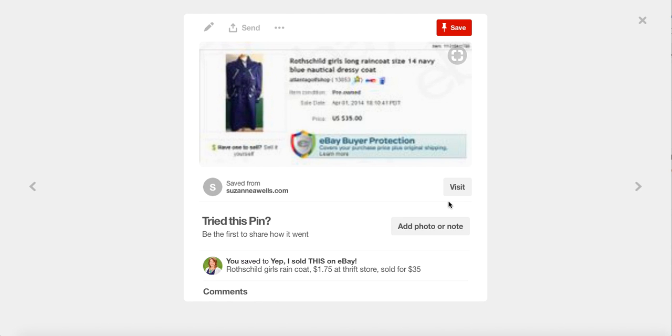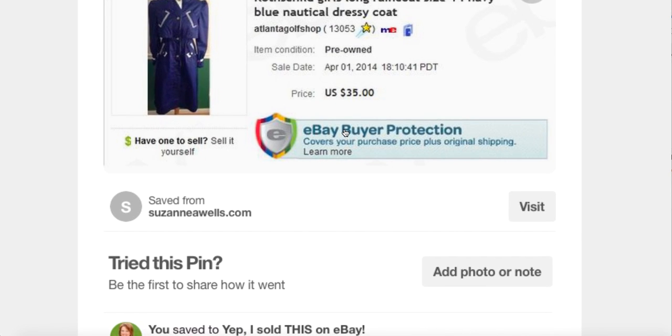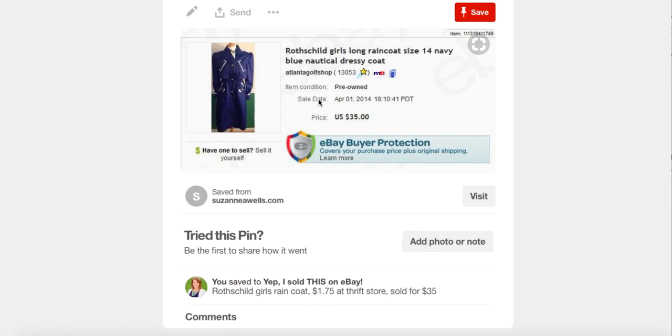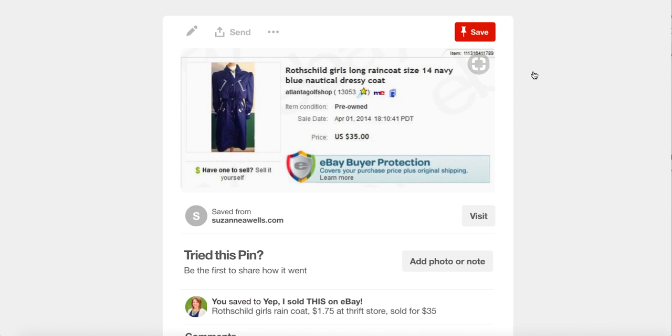Okay, this is a Rothschild girl's coat. If you are not familiar with the brand Rothschild, this is one you want to get to know. They make the beautiful little girls' dressy coats like you would see little girls wearing to church or to dressy events. The beautiful wool coats with gold buttons up the front, and sometimes they have a cape attached or a hood, and they're very tailored with a sash sometimes, just with gorgeous applique and just beautiful details.